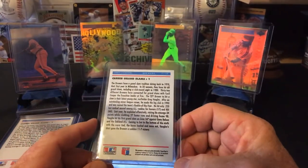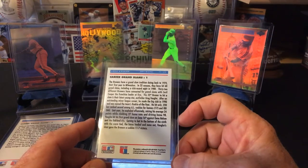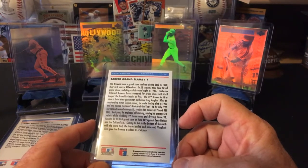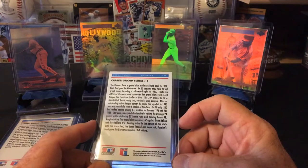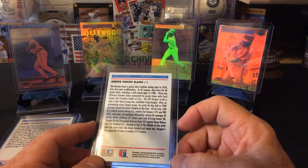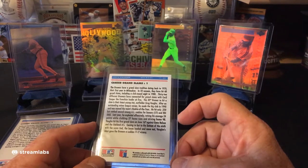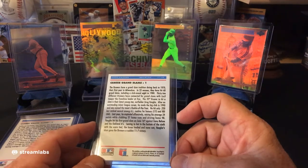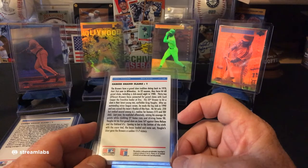Career grand slams for Greg Vaughn as of 1991. The Brewers have a grand slam tradition dating back to 1970, their first year in Milwaukee. In 22 seasons, they have hit 60 grand slams, including a club record 8 in 1980. 32 different Brewers have connected for grand slams, with Cecil Cooper the franchise leader at 5. The 32nd Brewer to hit a slam is their latest young star, outfielder Greg Vaughn.